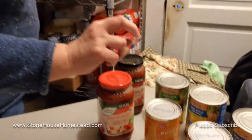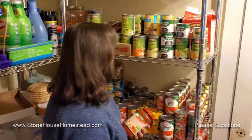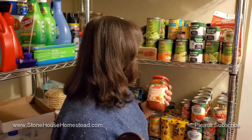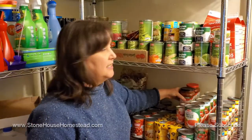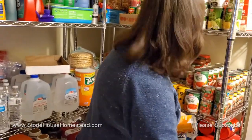And then spaghetti sauce. Again, we usually make our own marinara sauce or tomato sauce, but sometimes for a quick meal, or these even come in handy if you need to do a meal for somebody who is sick, homebound, or you're just chipping in to help someone out. Having these on hand makes things a lot easier. Something that you can do quick in an emergency.